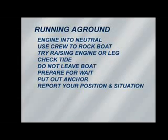Running aground. Immediately put the engine into neutral. The seabed is usually mud or sand, so if you do go aground, it is unlikely that you'll seriously damage your hull. Often you can get your vessel off quickly by using your crew to move their weight to one end of the boat or to one side of the boat. Sometimes raising your engine or leg will set you free.